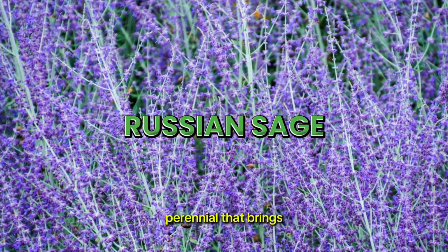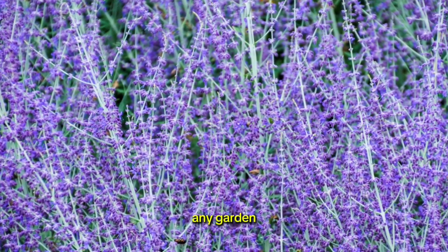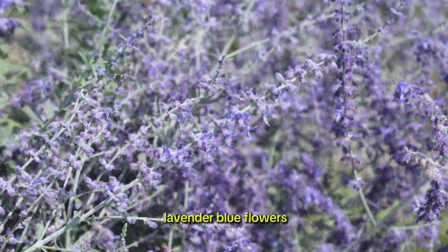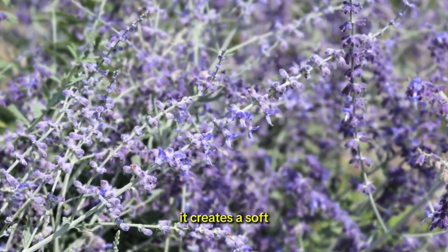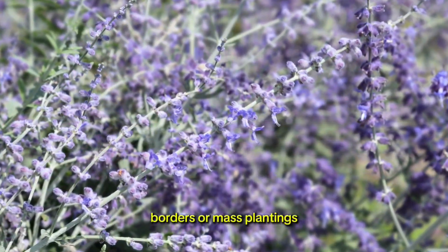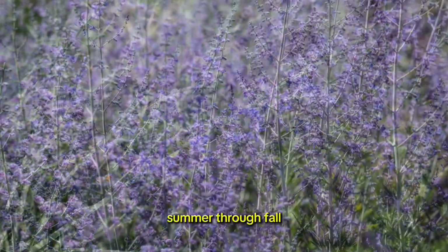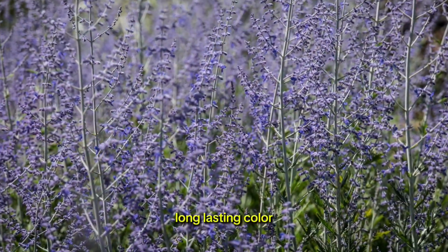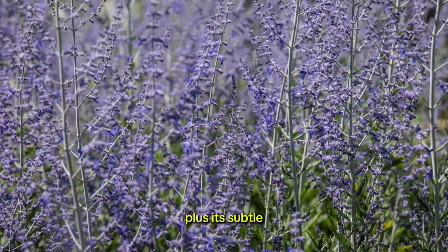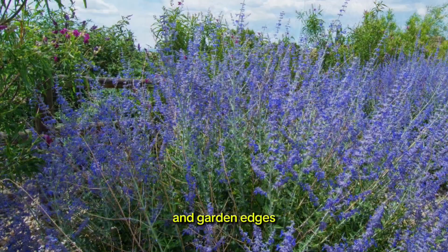Russian sage is a striking perennial that brings a touch of elegance and movement to any garden. With its silvery green foliage and tall, airy spikes of lavender blue flowers, it creates a soft, wispy effect that looks stunning in borders or mass plantings. Moreover, its blooms last from midsummer through fall, so it provides long-lasting color when many other plants have finished flowering. Plus, its subtle herbal fragrance makes it a delightful addition to walkways and garden edges.